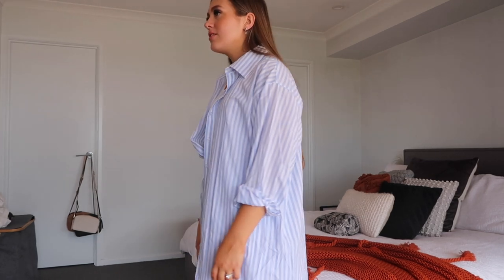This is just a Petal and Pup singlet from a previous haul. But I got this cool stripy set, which is like in. People are wearing these things that look like pajamas as clothes. But, oh my gosh, I look like my grandfather. Like, this, it's not working for me. Why can't I be cool?